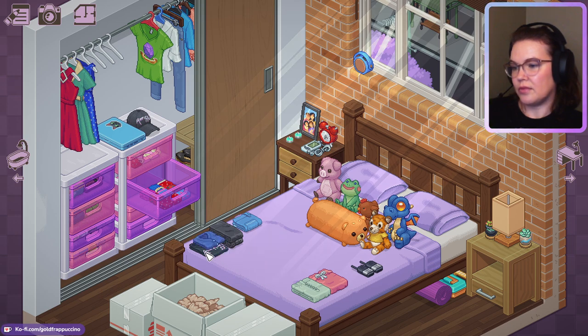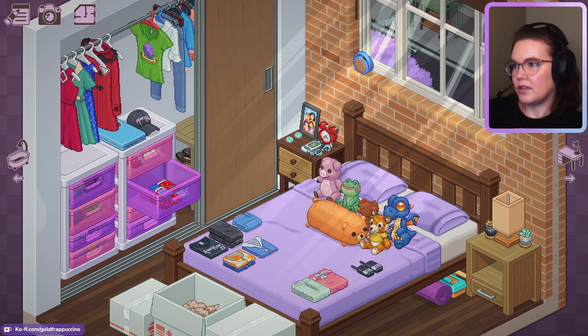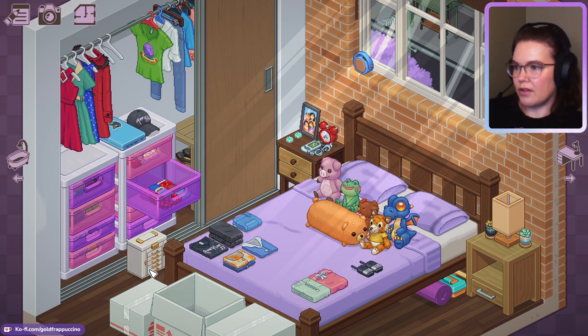Nice little top. Oh, I like that orange one. Wait. Hmm. Oh, I like that coat. That is nice. Oh, wow. They have a lot of stuff. This looks like a jewelry case.